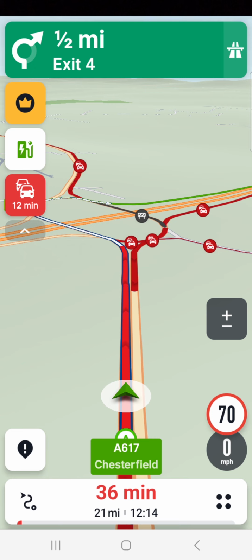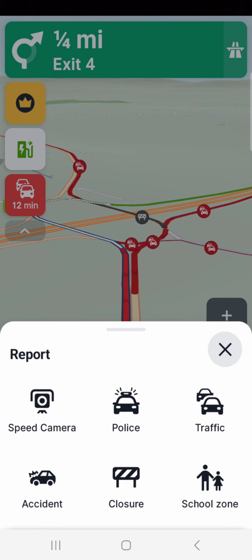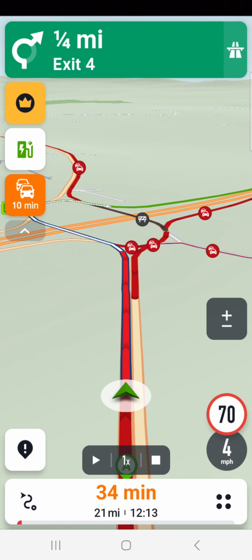You can see obviously the charging on the left side here, and then you can also see the speed limit as well as your speed down on the right side, which is great. Let's see what this does. The report. Okay, so you can report things. It's quite similar to Waze, I guess, in a way. It's a bit more animated. I don't know, but it's quite cool, man.